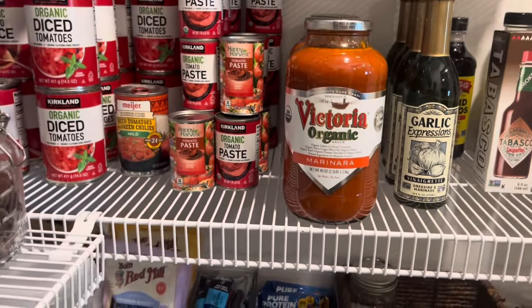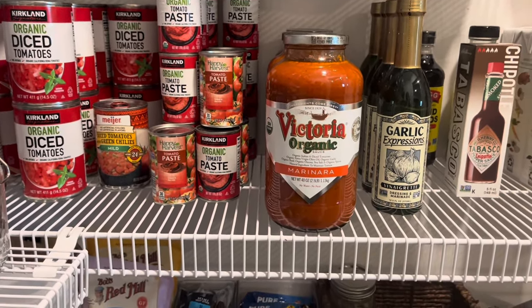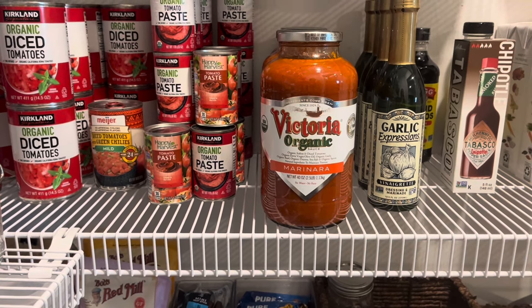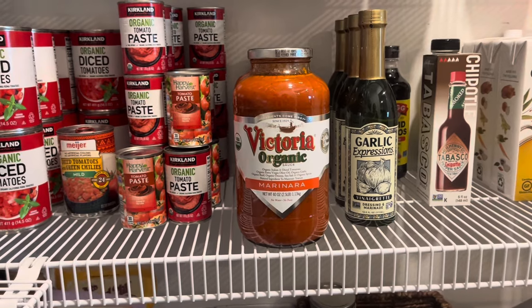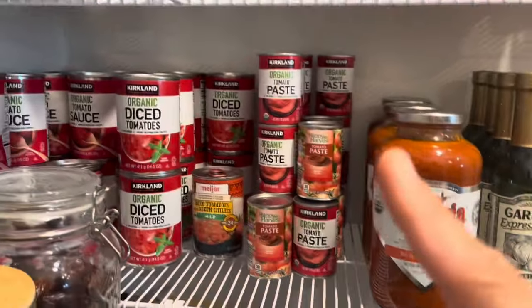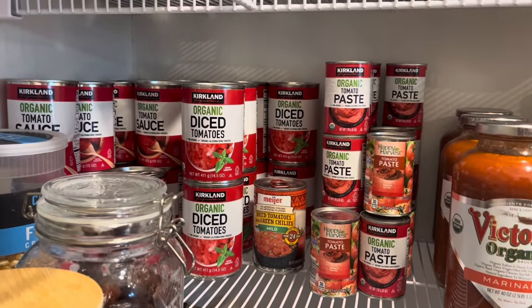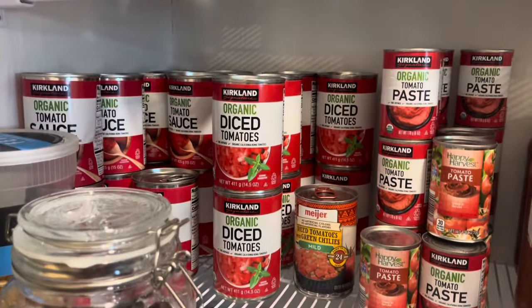Same thing with the Victoria organic marinara sauce. We grabbed that because it was on sale at Costco. So I like to grab stuff when it's on sale, even if I don't necessarily need it, when it's on a super sale like that, and then I have it in my pantry ready to go. So definitely utilize that with the pasta sauce. The diced tomatoes, the tomato sauce, and the paste, that is a really good find at Costco, super affordable.